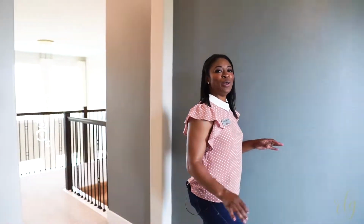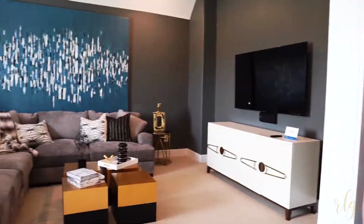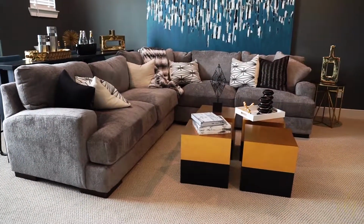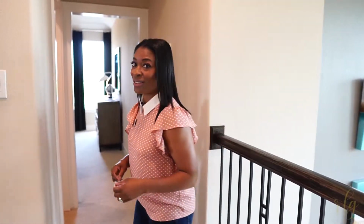After the wedding, you can count on entertaining your guests in this game room and the adjoining media room. No need to short circuit when you're thinking about kids. Upstairs, we have three bedrooms and each bedroom has a very close bathroom. Let's take a look.